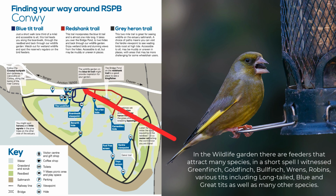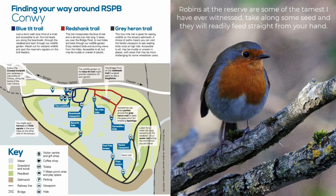On the Blue Tit Trail there's feeders which attract lots of finches and different other birds, and the robins there, they're so tame they will just jump on your hand to take seed from you.